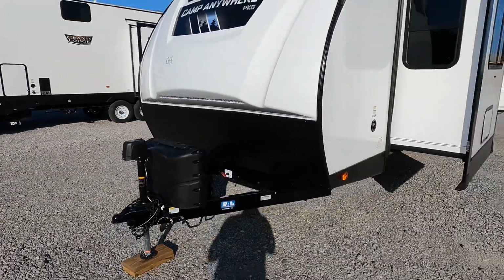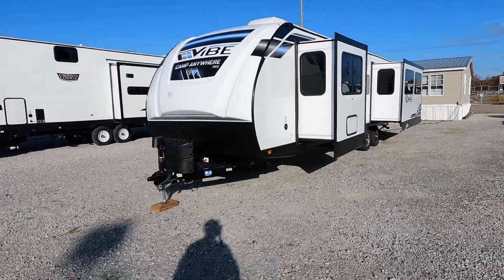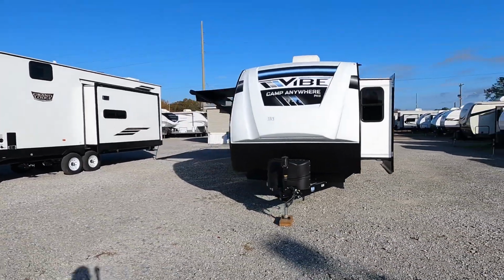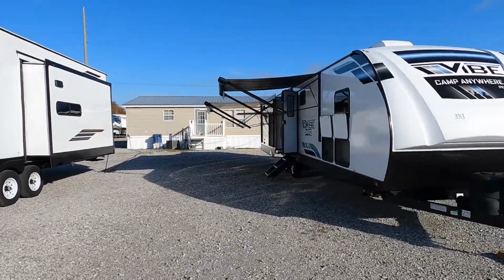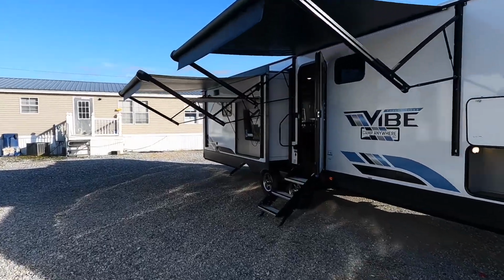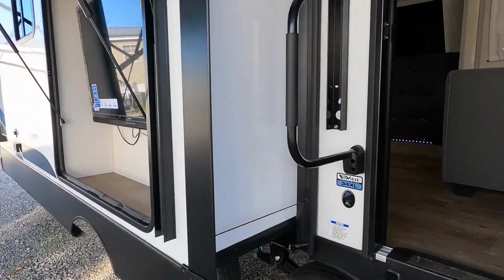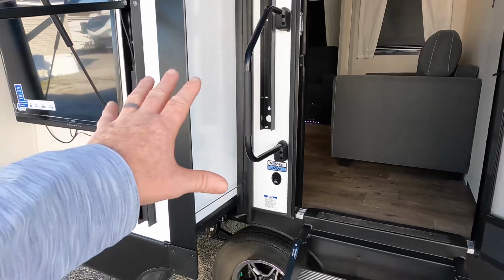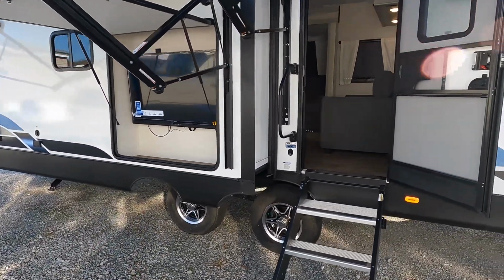This model is going to be 11 feet 4 inches to the highest point, has a gross vehicle weight rating of 9,870 pounds. We are going to start on the inside first. It's a little chilly out. I've got the fireplace on inside, thank goodness. But it is rather long. I'm guessing the 34XL stands for extra long, and it could possibly stand for extra light, because for something of this size you would expect it to weigh a lot more than just 9,800 for a GVWR.